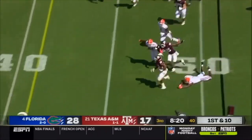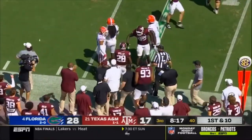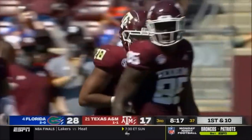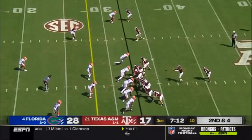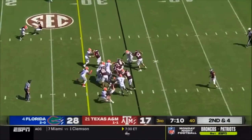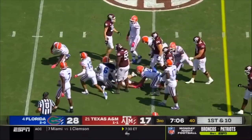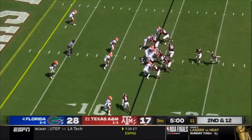Here he is again, getting the perimeter past the 40. Boy, he is not afraid. Look at him lower the shoulder, and a big hitter in Sean Davis. Isaiah Spiller taking names here as the game goes along. Just going to keep pounding it here. This is Smith. And he's got a first down to the 24-yard line, at over 100 yards week one against Vandy.